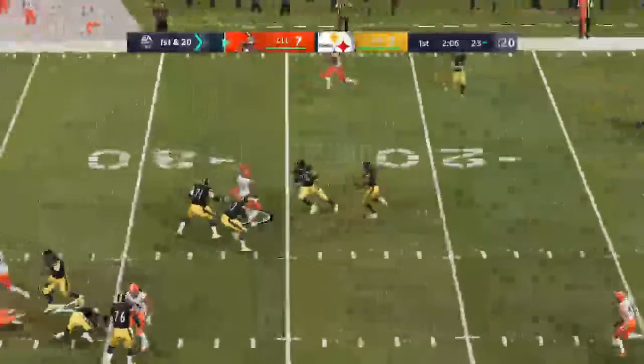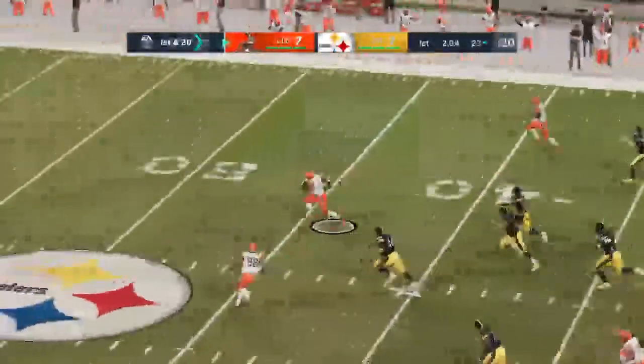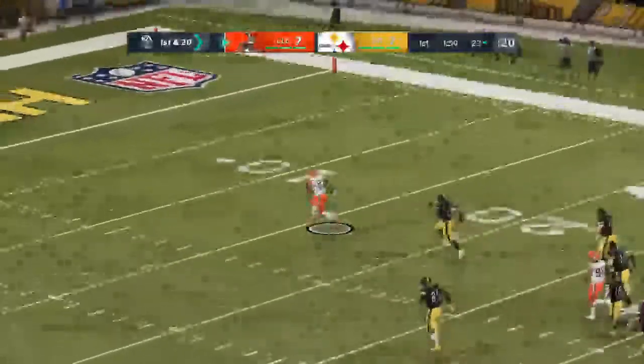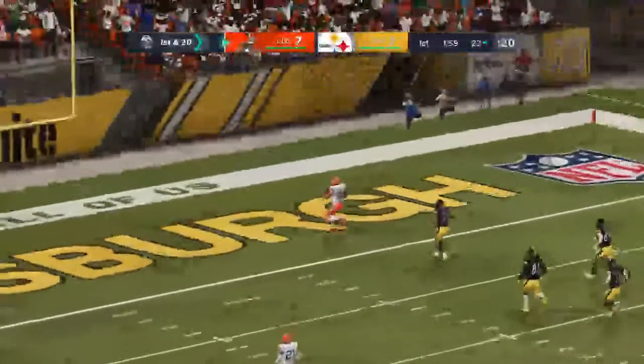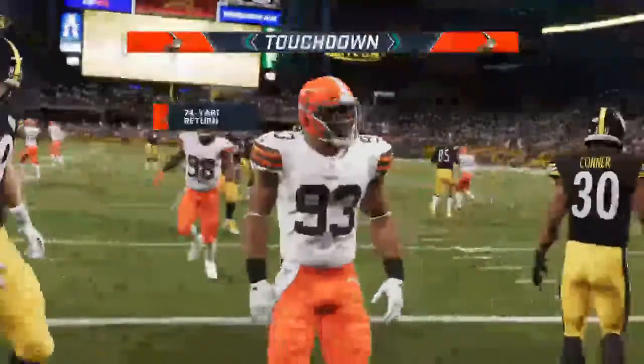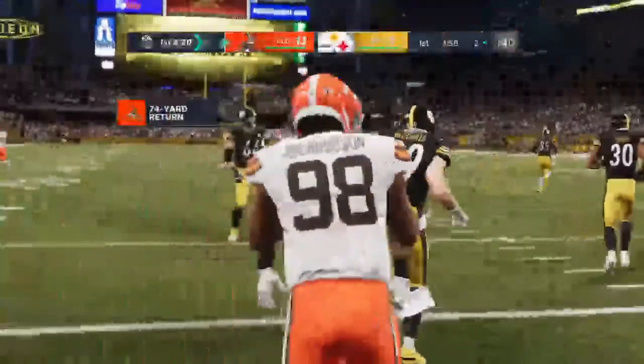Into heavy traffic, and it's intercepted. B.J. Goodson with a pick. The 40. He's at the 30. 10. And he takes this one back into the end zone. And the Browns defense has a touchdown.